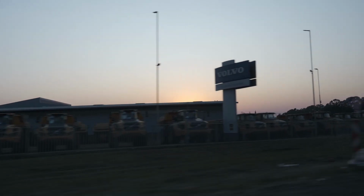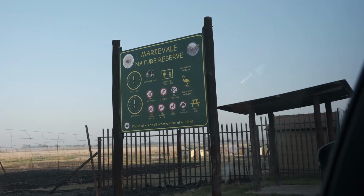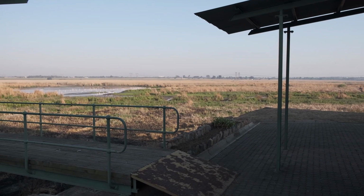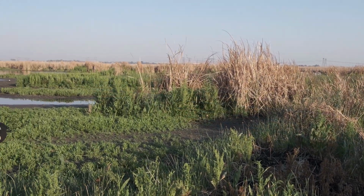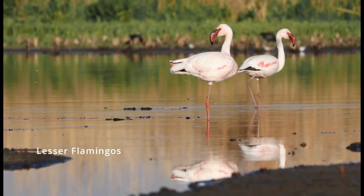We left very early as the Marievale Bird Sanctuary is quite far from where we live. We even saw the sunrise on our way, which was very nice. When we arrived at the sanctuary, I was very happy to see how beautiful it is there, and we immediately saw this group of lesser flamingos in the water. We then moved closer to them in order to photograph them, and here are some of the photos I captured.